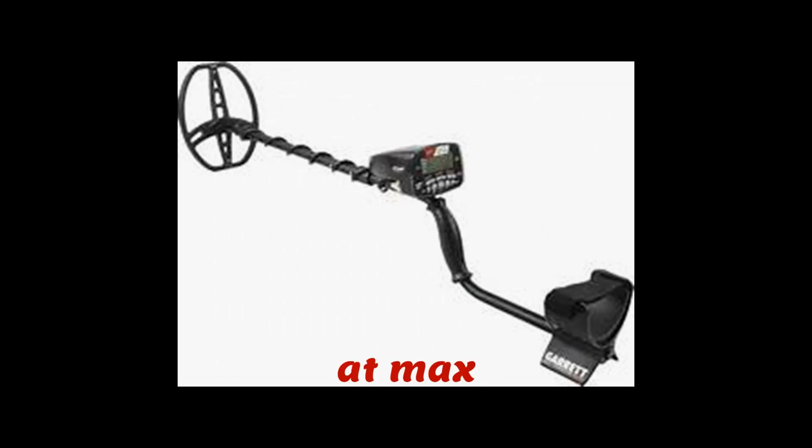Another Garrett detector on my list is the AT Max. This machine works well in all types of different soil conditions and is well built to withstand rough conditions. It has built-in Z-Link wireless technology that pairs with your headphones and can also pair with their pinpointer to the headphones, which is a neat addition on a detector. That way other people don't have to hear your pinpointer going off if you're in a place that you don't want people to really know what you're doing, as far as other detectorists around and you're trying to hunt in your secret honey hole.